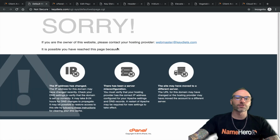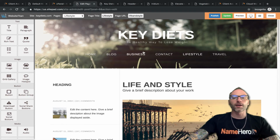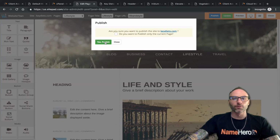So in 24 hours, once my domain's live, then I'll be able to publish it. But until then, I can use this editor to do so. But when I am ready, when my website's loading in my browser and I'm not seeing the cPanel page, all I have to do is click publish, and it will publish only the current page or the entire website.